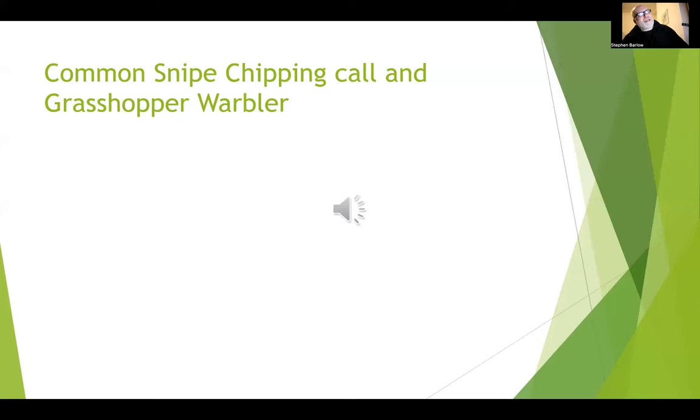One of the big new bits of news is common snipe nesting on the moss. I got this one. They tend to call more after dark, and then you can hear a grasshopper warbler in the background. This, as I say, was about an hour and a half after sunset. It was properly dark.